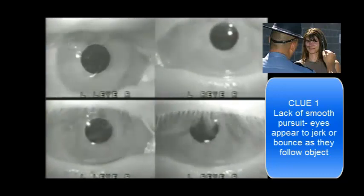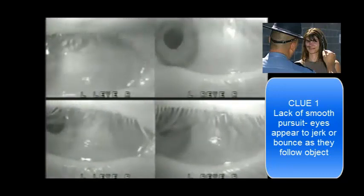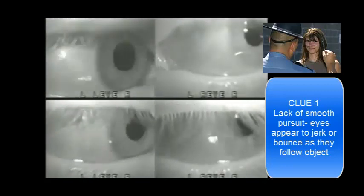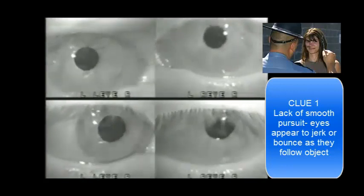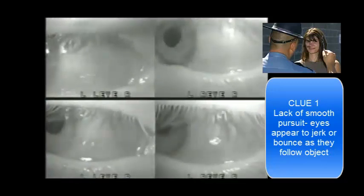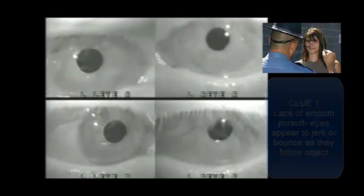And so the first thing he's going to say is that there's a lack of smooth pursuit of the eyes, and they appear to jerk or bounce as they follow the object. And that will be the first clue that he's going to rely on. And remember, he's looking for 3 clues here, so that one clue won't do it.